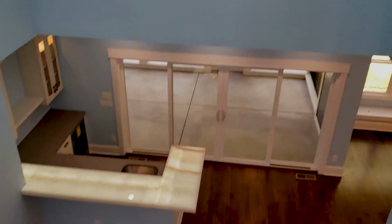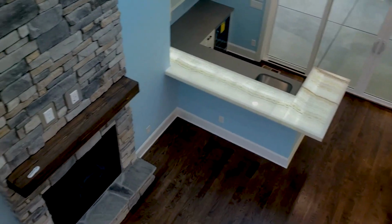And now let's look down at that bar with the onyx light. That's really cool, especially when it gets dark with the lights off. That whole countertop lit up that way. Something really unique. You can see down through the whole thing. So that's a cool view.